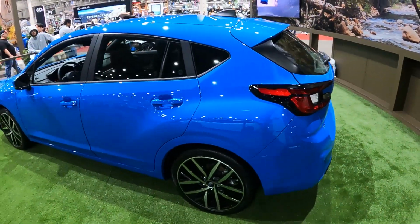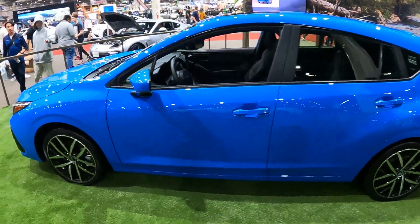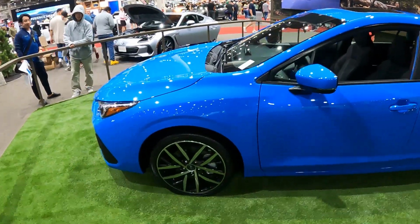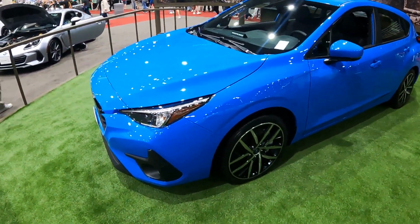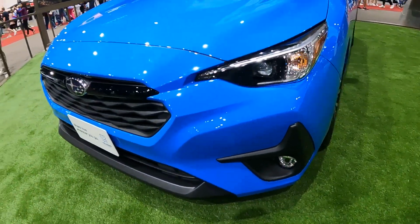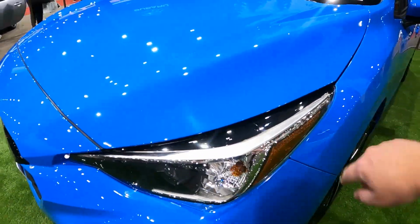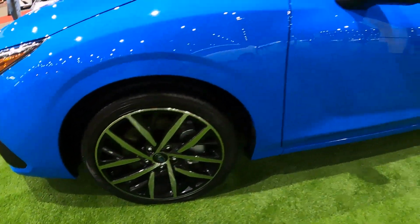Now that it's been refreshed and sitting here in this bright neon blue color, I actually really like this thing. I like the way it looks. It's got more of a unique presence to it compared to the Impreza that came out before. You can definitely see some resemblance to the new WRX here in the front with these more angular, almost eagle-eye headlights. Love the two-tone wheels on there.